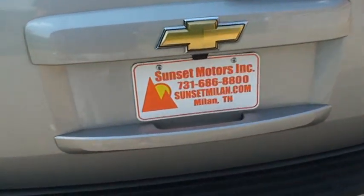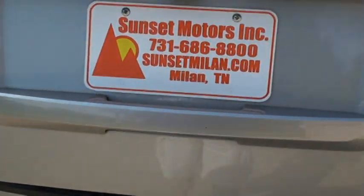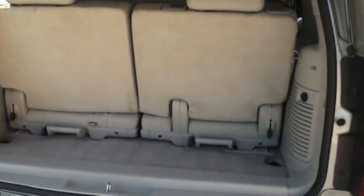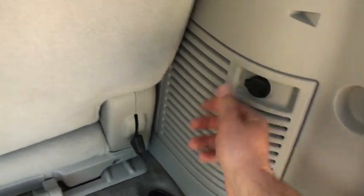Get the power rear latch. You can either push it with the remote or push the button behind you. Very handy when you come out of Walmart with your bags, you can push the button, put all your stuff in there. Power outlet. These seats fold down, or you can actually take them out completely.